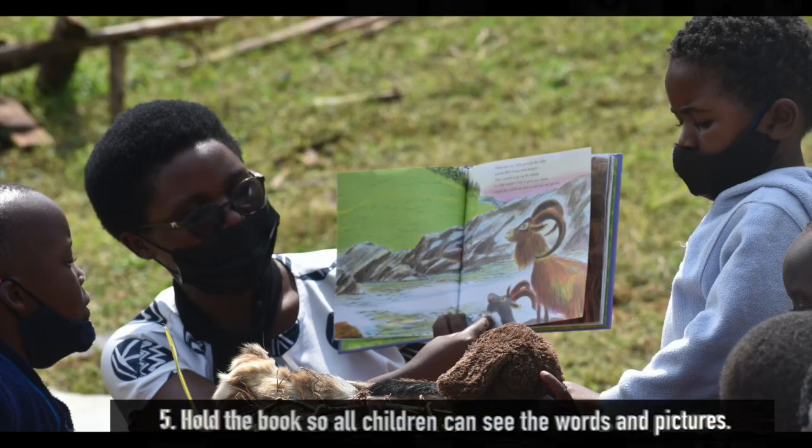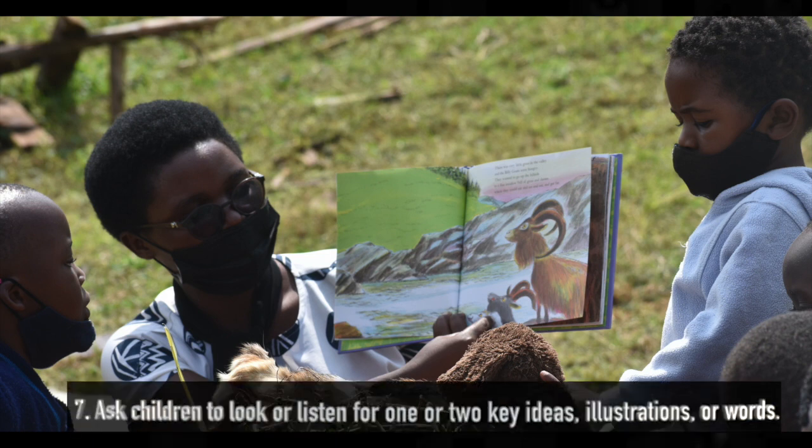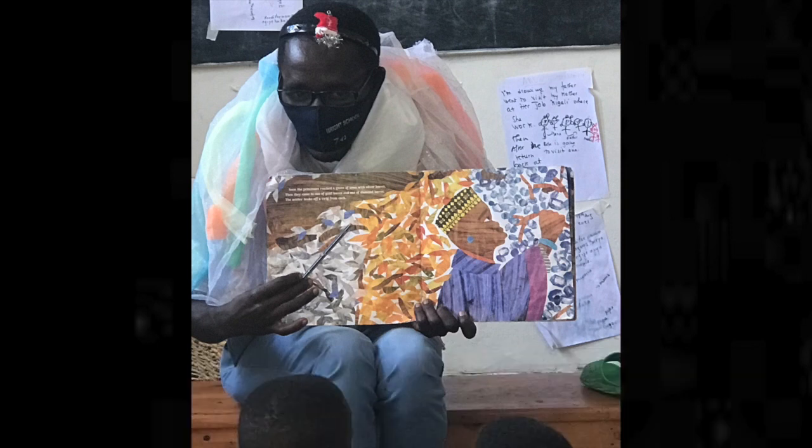Number 5, hold the book so all children can see the words and the pictures. 6, quickly point out the names of the author and illustrators. 7, ask children to look or listen for 1 or 2 key ideas, illustrations, or words. With the book that Lambert read, you could ask children to watch for what the princesses do every night. Why are their shoes worn out by morning?